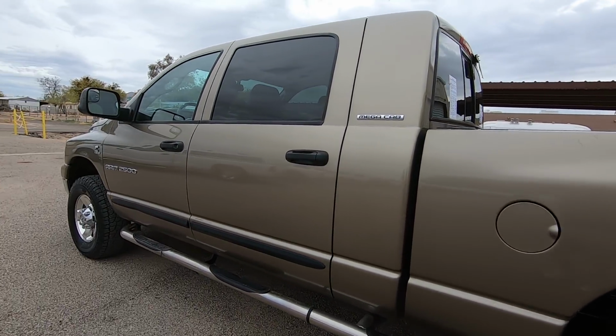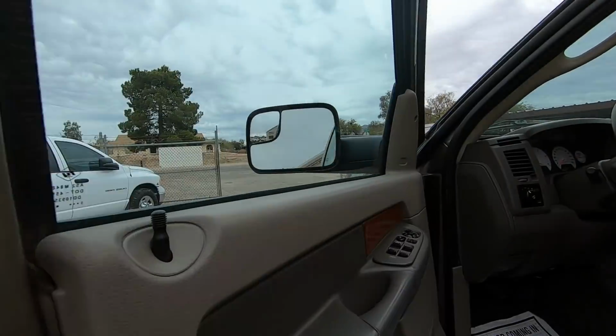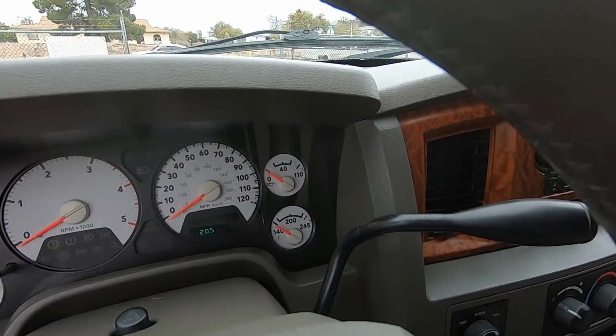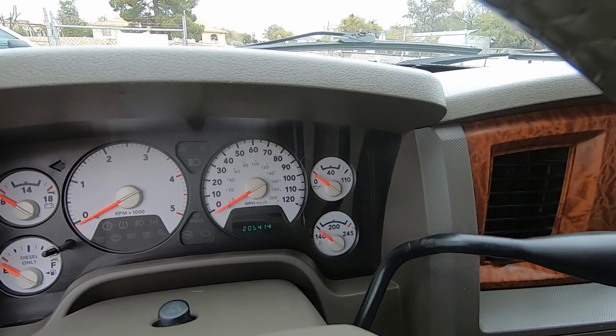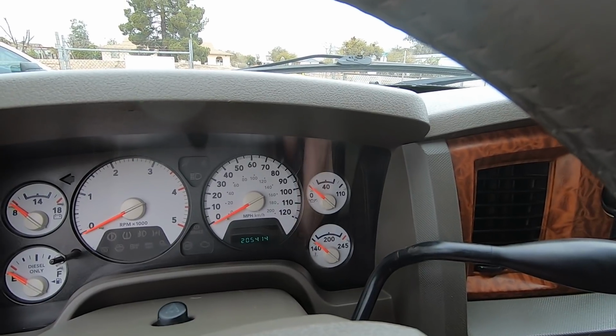Like I said, though, I don't think anyone's looking at this truck for a show truck. We'll have specific needs for this truck. A lot of people want this one. 205,414 miles in this truck.